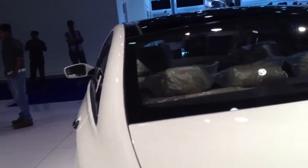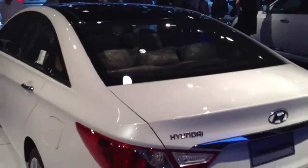This car is quite nice looking, it looks very futuristic. It reminds me a little bit of the Malibu. Is it a Malibu? I'm not sure. This is the Sonata. You've probably seen the Sonata advertisements in a number of different channels. And they've got the curves going on.